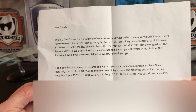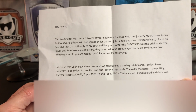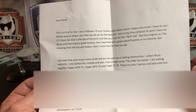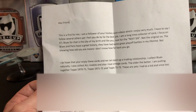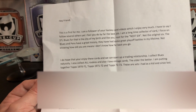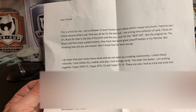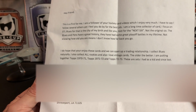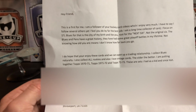"I focus on the St. Louis Blues, for that is the city of my birth, and like you, root for the next six, not the original six." That is true. The Blues and Pens have a great history. "They've had some great playoff battles in my lifetime. Not knowing how old you are means I don't know how far back you go." I don't go as far back as the playoff battles, so a little bit before my time.